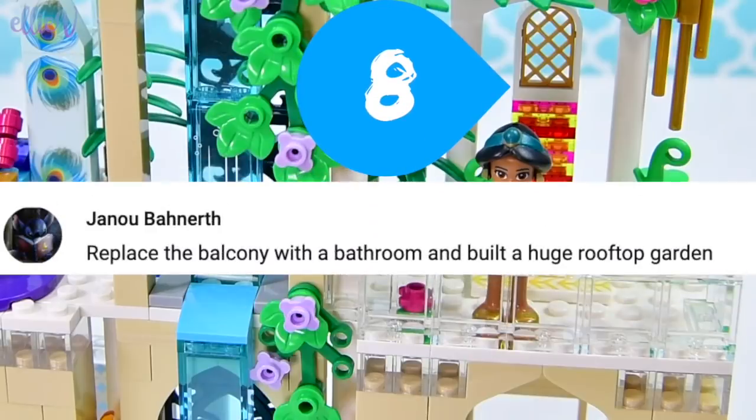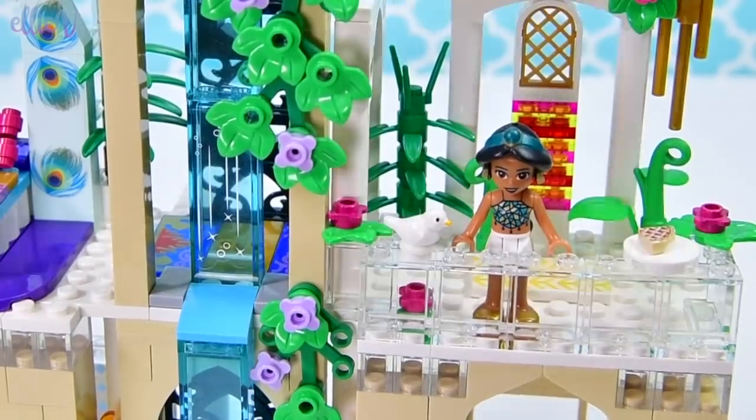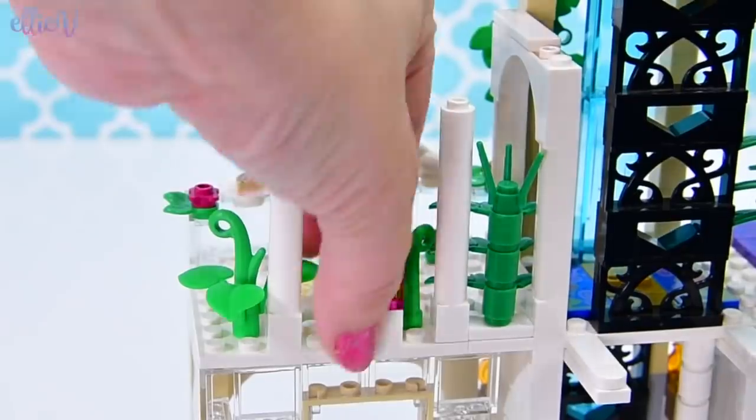So number 8. Replace the balcony with a bathroom and build a huge rooftop garden. Well, I'm not going to replace the balcony because I love the balcony, but there might be a bit of space on here to actually make a toilet. And I'm thinking that we might be able to put it behind this little stained glass area.